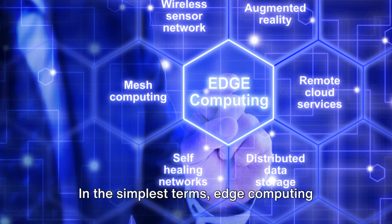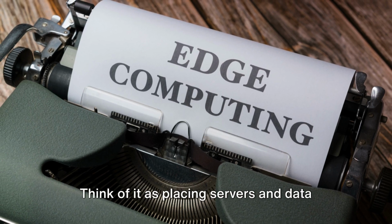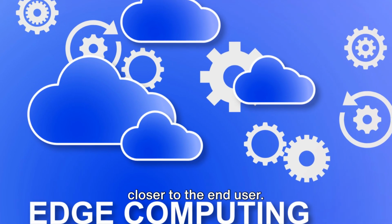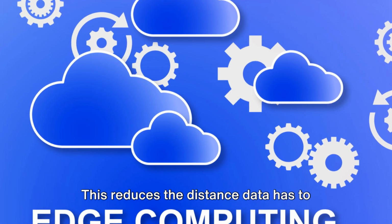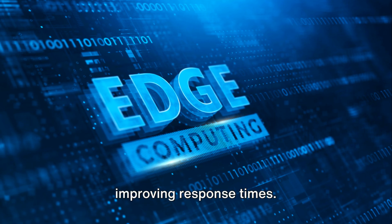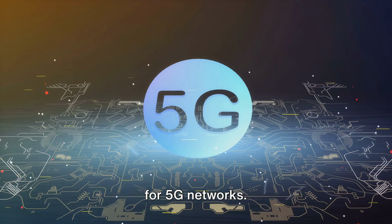In the simplest terms, edge computing brings data processing closer to where it's generated. Think of it as placing servers and data storage at the edge of the network, closer to the end user. This reduces the distance data has to travel, significantly lowering latency and improving response times. Edge computing holds three key benefits for 5G networks.